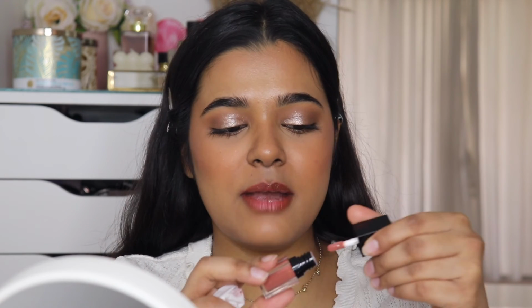Let's try the shade Nice and Nude. Now, Nice and Nude is something that I've used 2 to 3 times, and it's already my favorite lip gloss ever. I love the shade on me. Okay, this is how Nice and Nude looks like, and the shade looks really flattering on me, and it has a good amount of shine and glossiness as well.